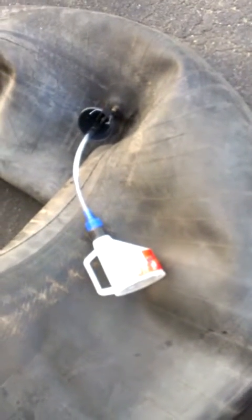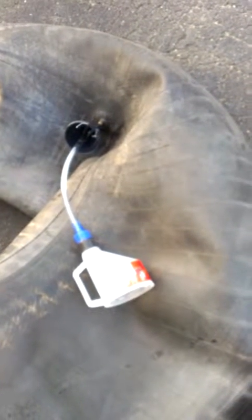This is a log skidder inner tube, and it's got a leak in it, and I'm about to do an experimental project to use it as a bladder in reference to natural energy.